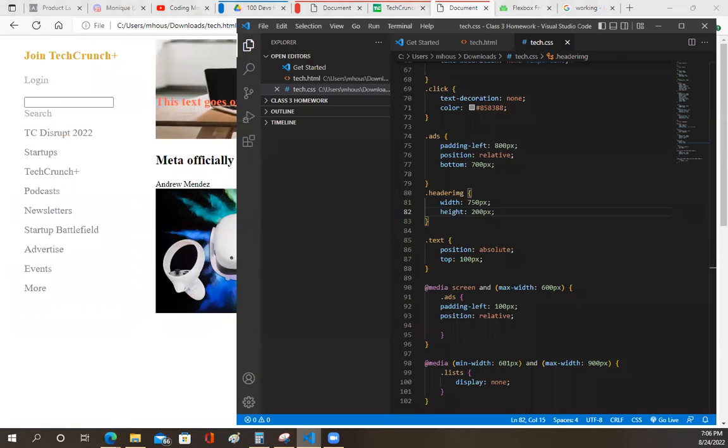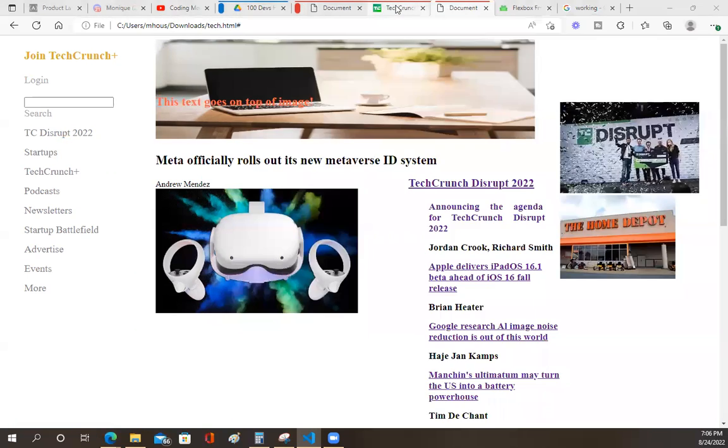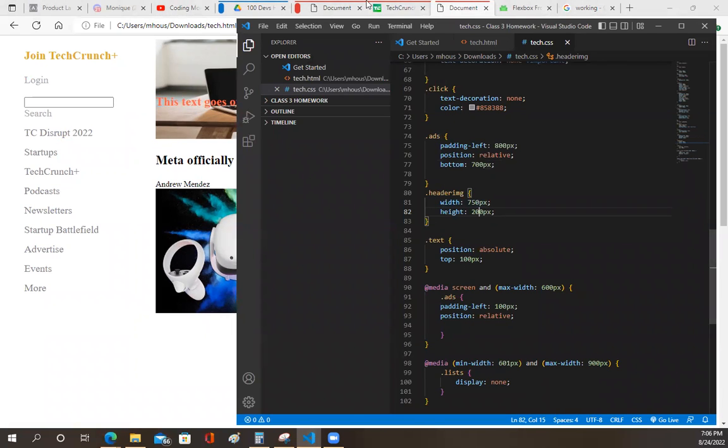All right. So, okay, you see where it says text, this text goes on this thing. So how can you find your purpose? I'm going to put that on there instead because it's kind of going a little bit better with it. Let's see, how can you find your purpose? Those letters are huge too, like they're very bold.